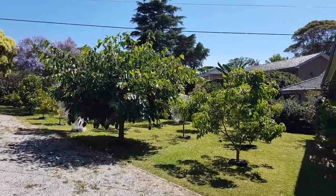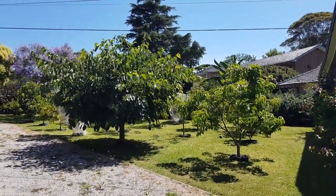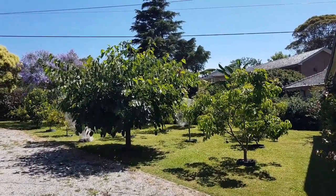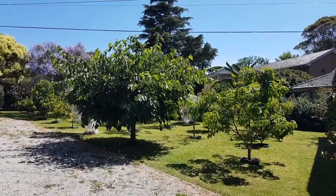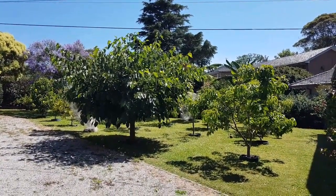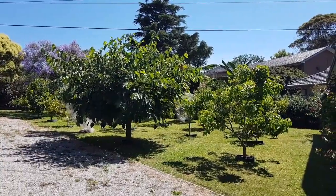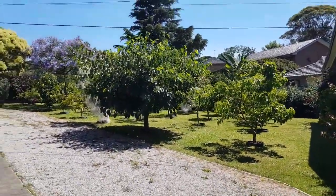So let's get the show started. This is the front yard. I planted all except 2 of these trees only 4 years ago. So the other 2 were planted 5 years ago, and the rest were planted 4 years ago. Check it out. Look how much growth has been in only 4 years.